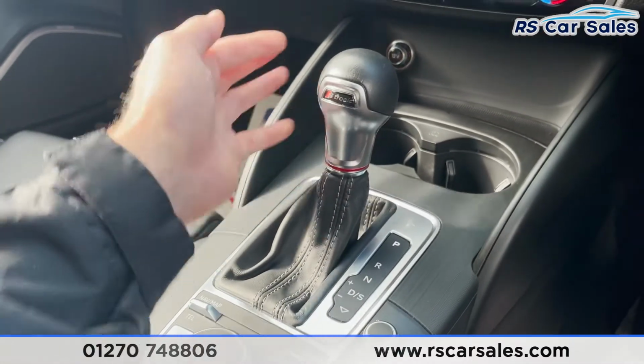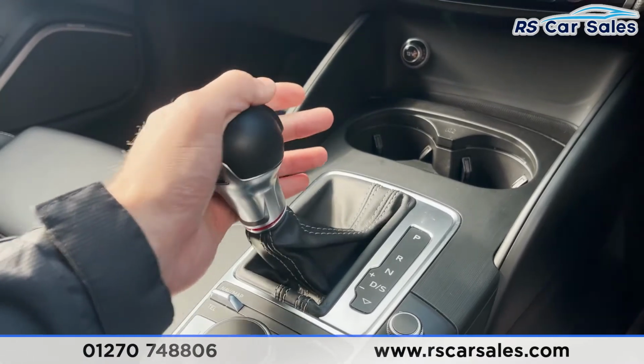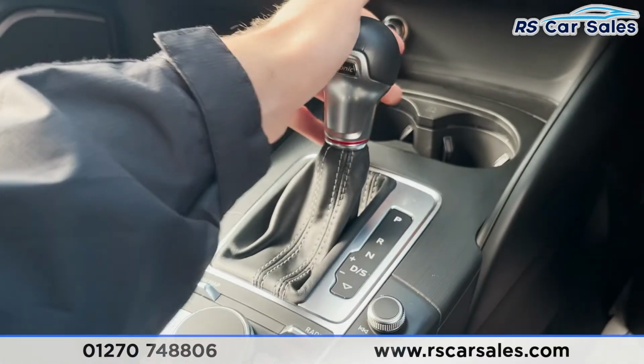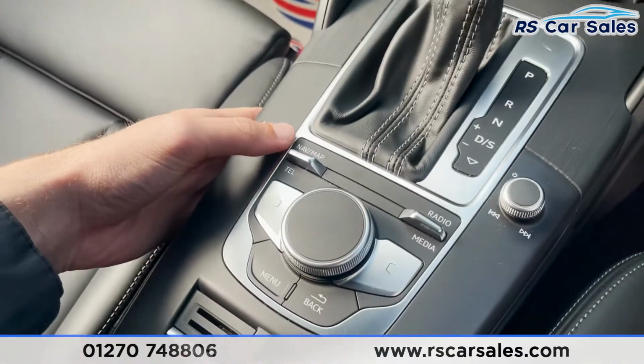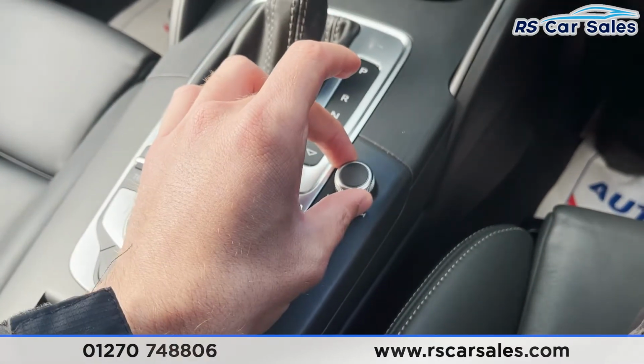We've then got our S-tronic gear stick on here. You can go into sport mode like so, and then you can also take manual control of the gears with the gear stick should you wish, or you can just keep it in drive as standard. We've then got our different shortcuts for the infotainment screen as well as our control wheel. Another volume wheel just there.